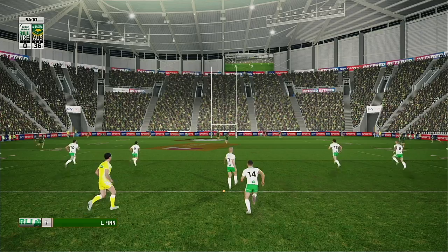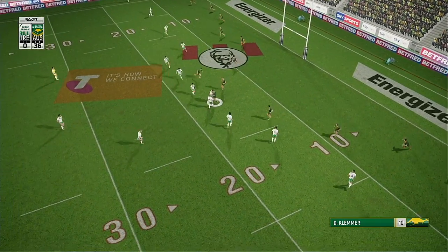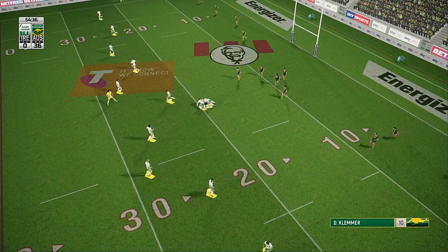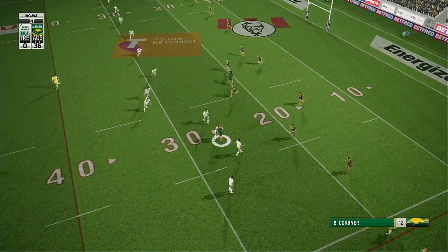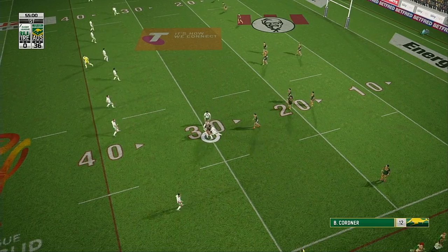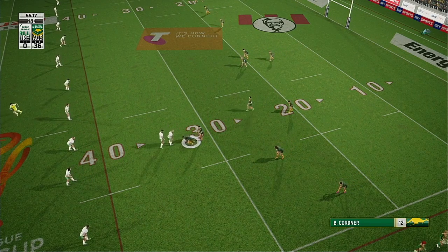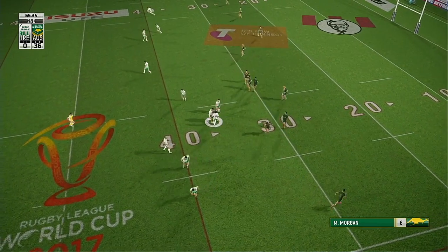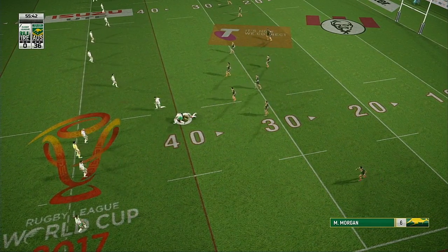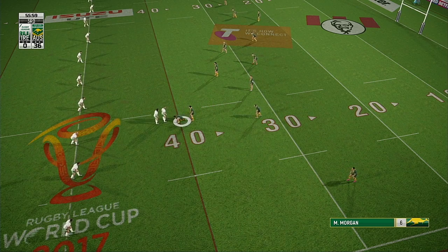Kicks long. Slater able to take that catch. Hill, one, release. That's his second. He's held there. He's got momentum. Three. And they give him a real rattle up there. Hill, let him go.